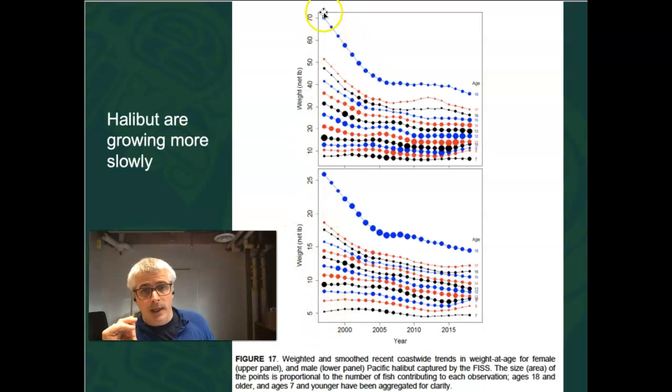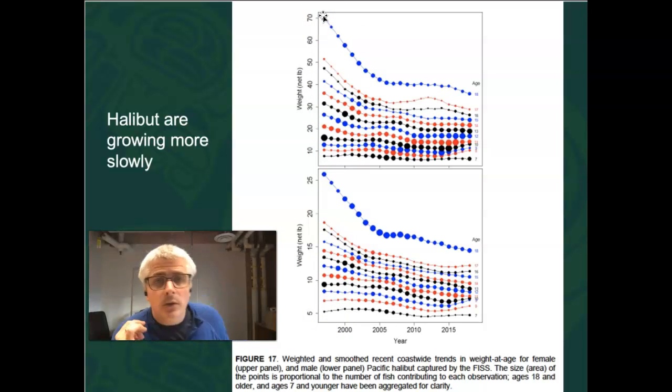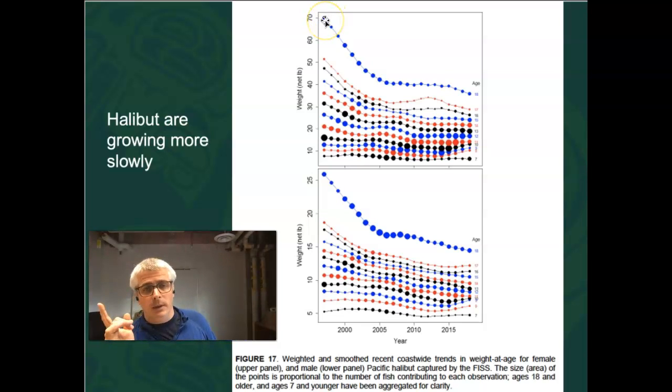In 1995, if you were an 18-year-old female, you weighed 70 pounds. In 2018, if you're an 18-year-old female, you weighed 40 pounds.